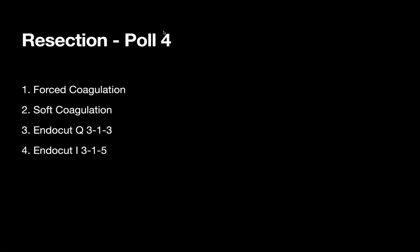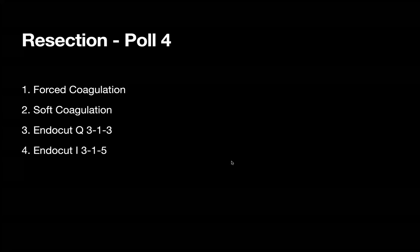And can I add a point here? Yeah, please. Part of the reason some people are clicking on forced coagulation is the difference in the generators. If you are not using an ERBE, if it is an Olympus electrosurgical generator, it doesn't have these endocut options. It has forced coagulation 1 and 2, or soft coagulation. And then you have no choice but to pick forced coagulation.